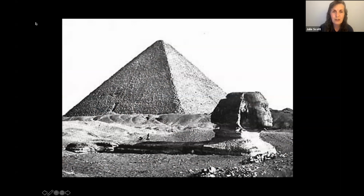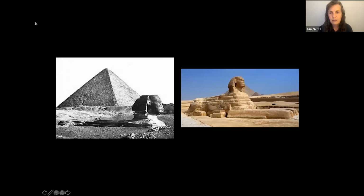There's so much still to know and discover about ancient Egypt. This is a photo of the Great Pyramid in the background with the Sphinx in the foreground, which is covered up to the neck with sand. This photo is from 1856. And here you can see what it looks like today. So there's just so much that's still hidden under the sands of Egypt. And this includes the ancient Egyptian language that was written in hieroglyphs.